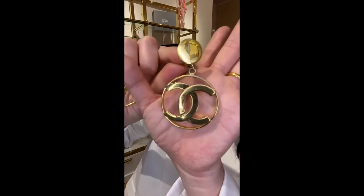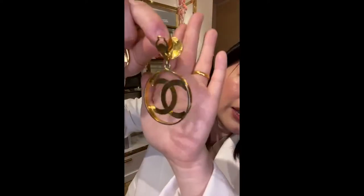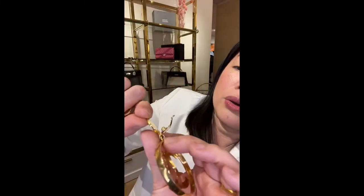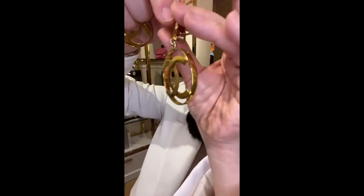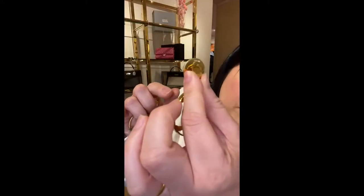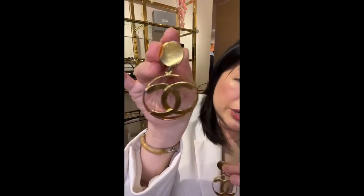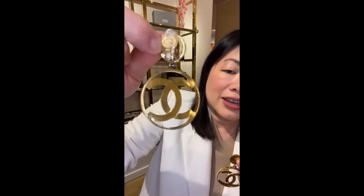But the gold gilding is in excellent condition. It's signed Chanel. You can see the Chanel logo here. No wear at all, Dipti. None that I can see. No tarnish on the first one, and I'll show this one, no tarnish on this one as well.